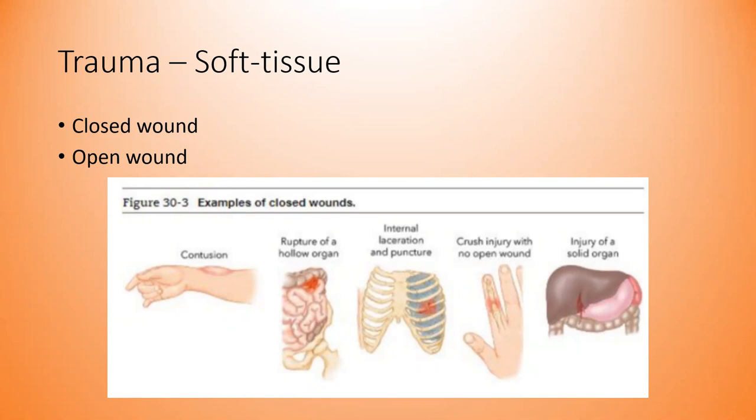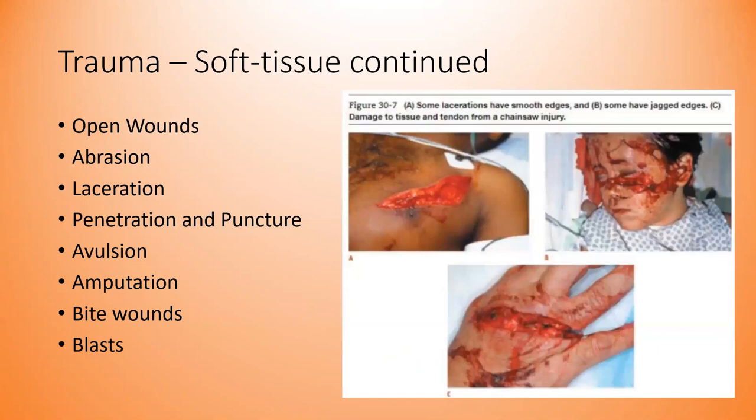Those would be all closed injuries. Open injuries are going to be abrasions, lacerations, penetrations, and punctures. An avulsion is basically a flap caused by a large laceration. Amputation is a very deep, all the way through, all the way around laceration that actually makes the body part move away from the rest of the body.